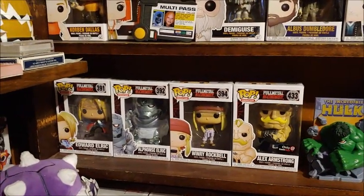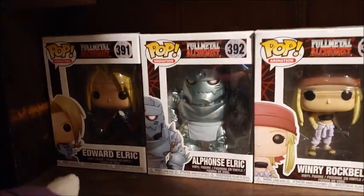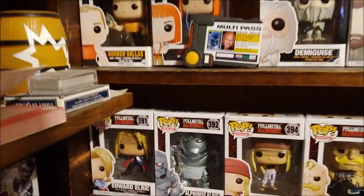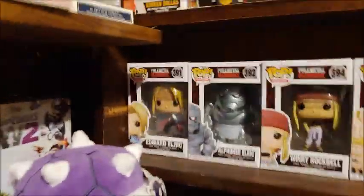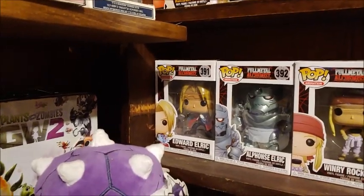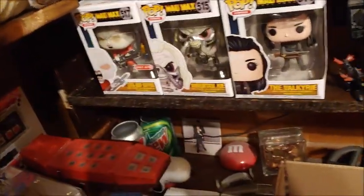They're available, except there's an Alphonse Elric variant of him holding kittens or puppies or something like that. And then there's just one more right here, and that's all the Full Metal Alchemist pops, I do believe. I'm trying to think if there's a variant of Edward Elric. I don't know. Anyway, Die Hard over here. And these are all the Mad Max pops that I have over here with Toothless. And then there's the ones down below.